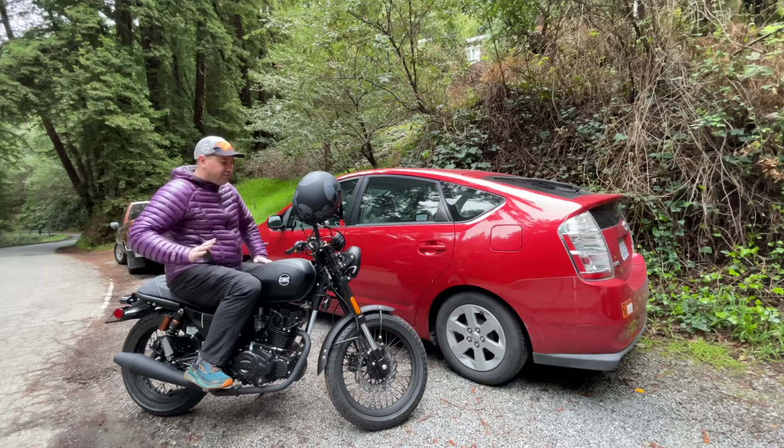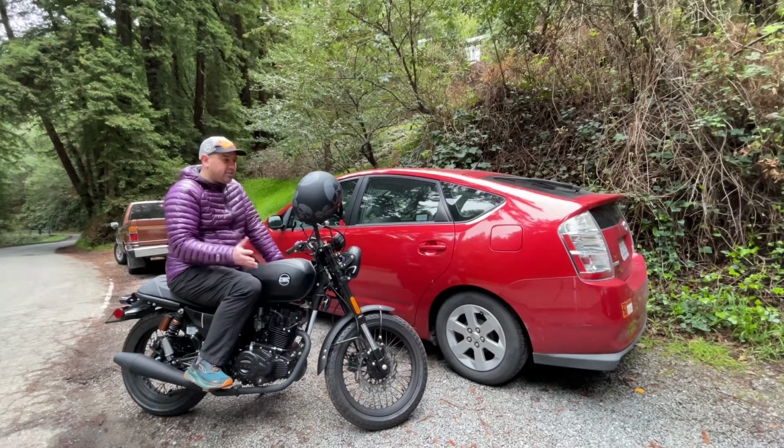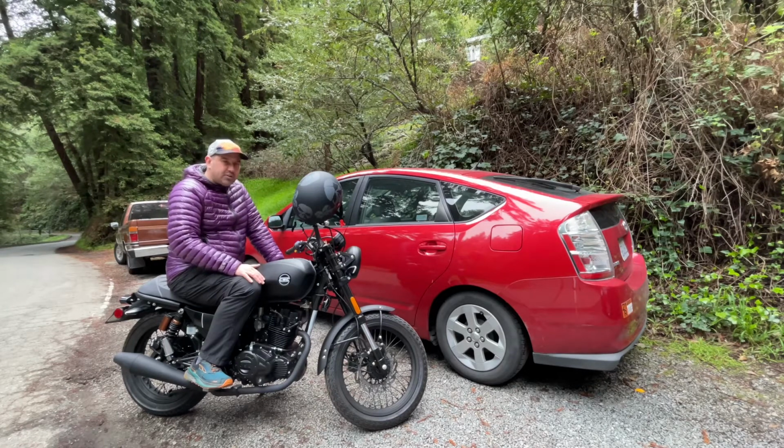The downside of the bike, there's two downsides. The bike doesn't have a lot of power. So the bike is designed to go straight. It's a street style cruiser, but it really only goes about 45 miles an hour because it's a one-cylinder engine. And it's loud, it's noisy.